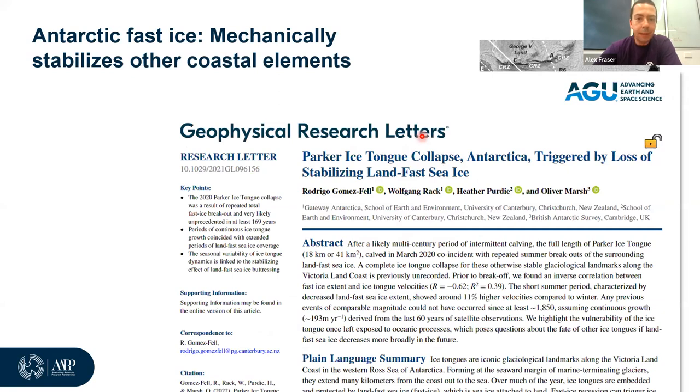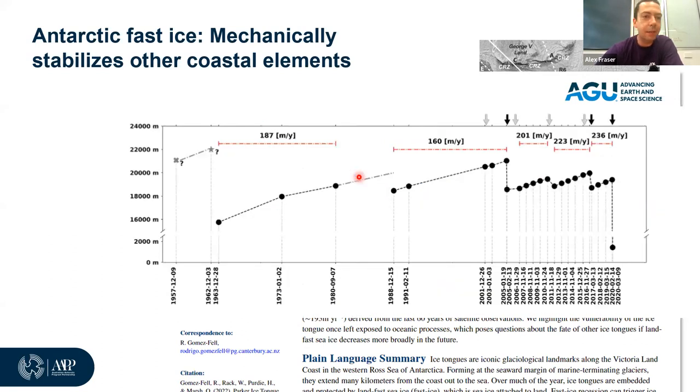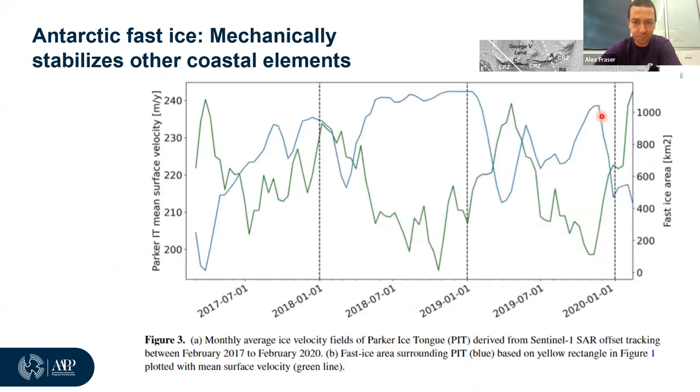There's also been some really cool recent work by Rodrigo Gomez-Fell looking at the Parker ice tongue. This was a long-standing ice tongue which collapsed recently, triggered by a loss of surrounding fast ice. I'll just show a couple of figures from this really cool paper. So we see the x-axis is time, the y-axis is the length of this ice tongue, and you can see that the arrows here indicate fast ice breakout events. You can see that the Parker ice tongue decreased in length, corresponding with removal of this protective fast ice.